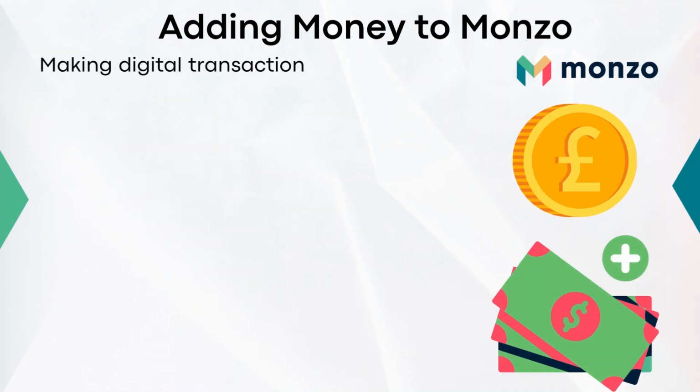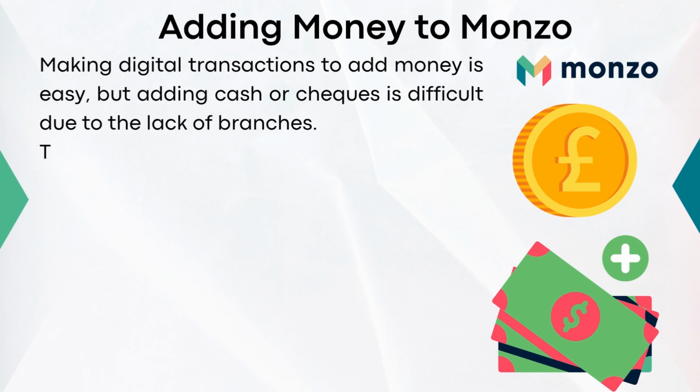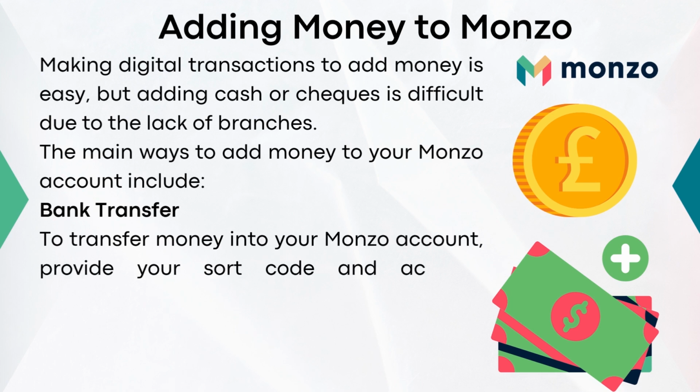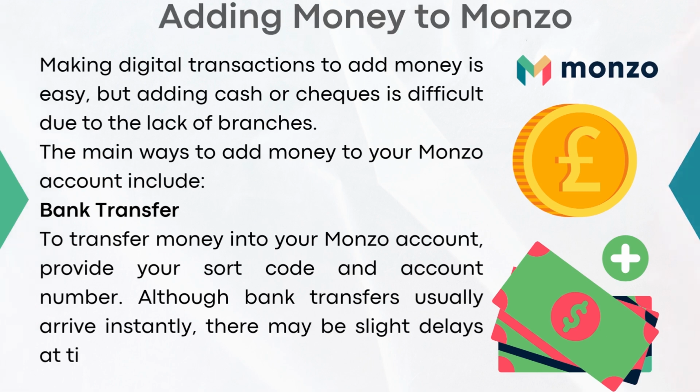Making digital transactions to add money is easy, but adding cash or checks is difficult due to the lack of branches. The main ways to add money to your Monzo account include bank transfer. To transfer money into your Monzo account, provide your sort code and account number. Although bank transfers usually arrive instantly, there may be slight delays at times.